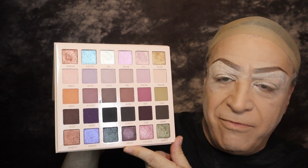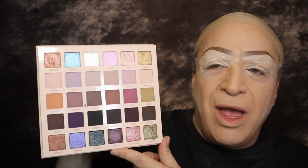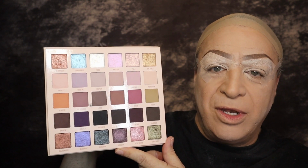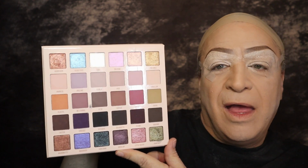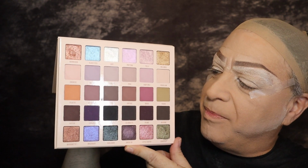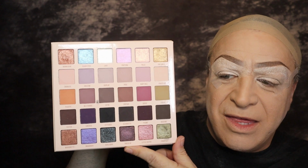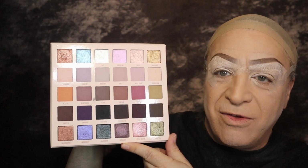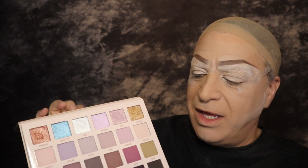And I have just been recently saying, I feel like I need a neutral palette in my collection. I mean, I have some, but I was feeling the need for another one, and just as I was thinking that, they started teasing this, and I was like, okay, I'm going to hold off on getting something until I see what this has to offer, and, well, here it is.